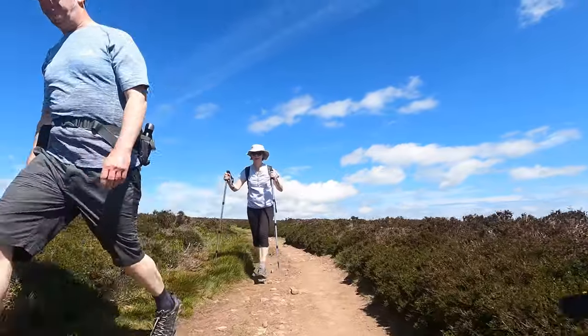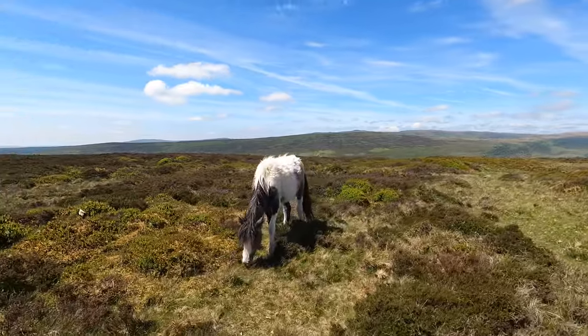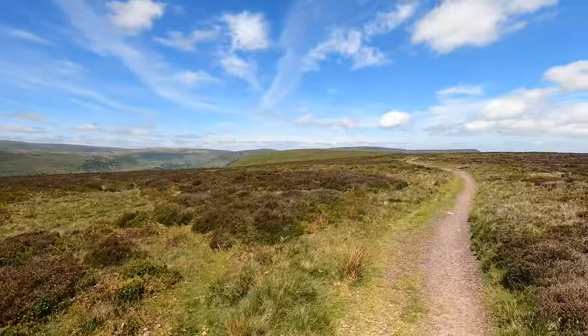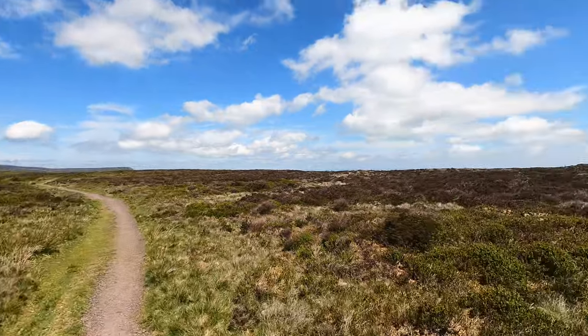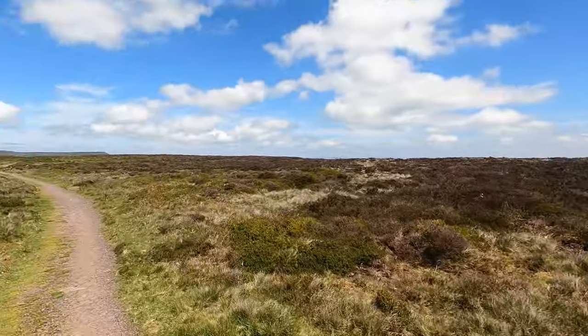Morning. Hello there. Right, Scruff. The views have disappeared somewhat. The ridge has kind of flattened out a bit, or got wider is probably a better way to say it. So yeah, I've lost my views for a minute.